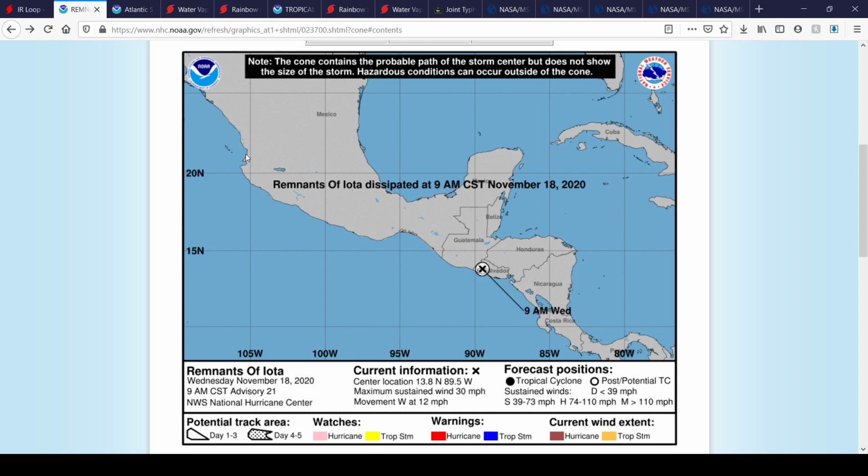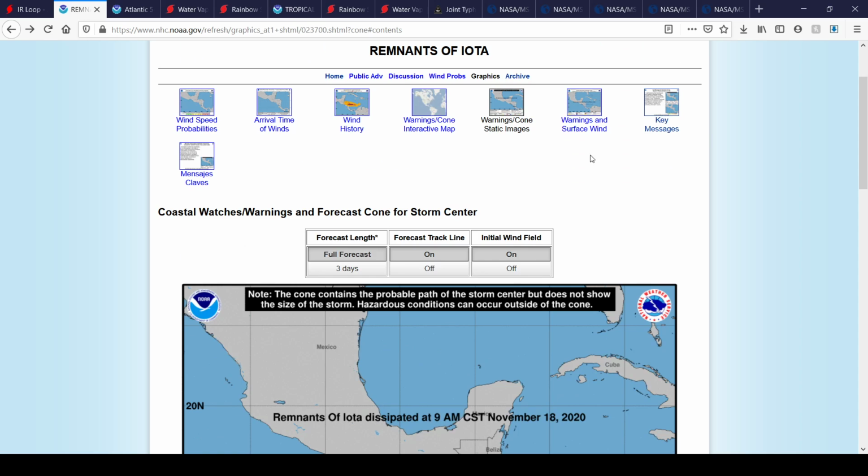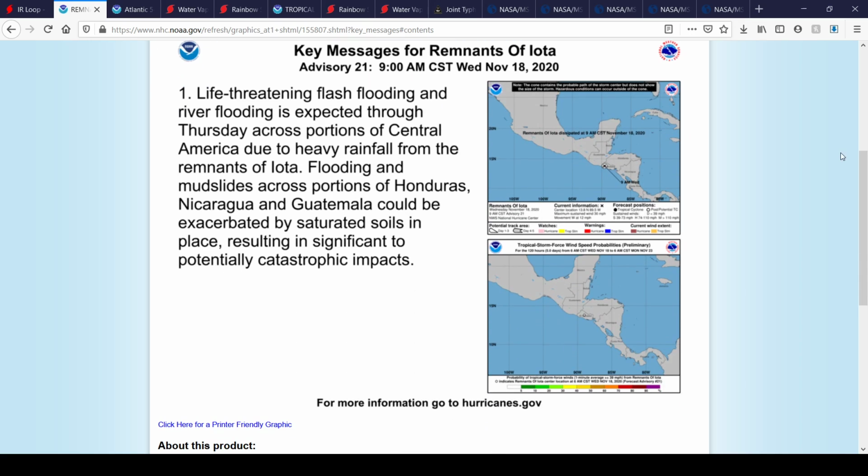And then quickly, here's a look at the remnants of Iota. This was as of earlier this morning. So again, the storm has dissipated at this point in time. However, that being said, the remaining moisture from it is still going to cause some flooding to portions of Central America here. And here's the key message from the National Hurricane Center about it.